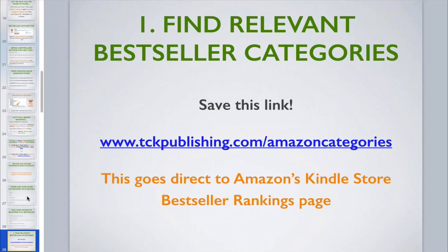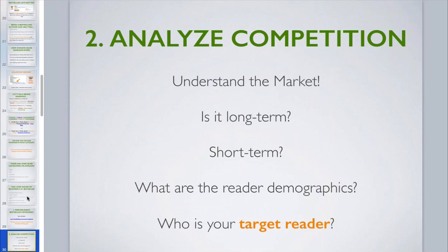At tckpublishing.com/Amazon categories, that link will take you directly to Amazon's Kindle store bestseller rankings page, which I'll actually show you live on the webinar in just a moment. I'm going to walk you through Amazon's website and how to do all the research as a demo. But just save that link for later so you can do more research yourself and save yourself a bunch of time. So step 2 is you're going to analyze the competition.